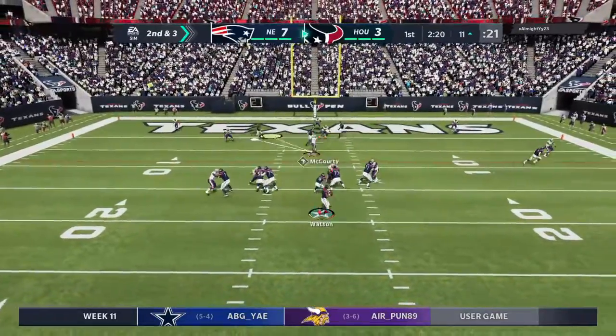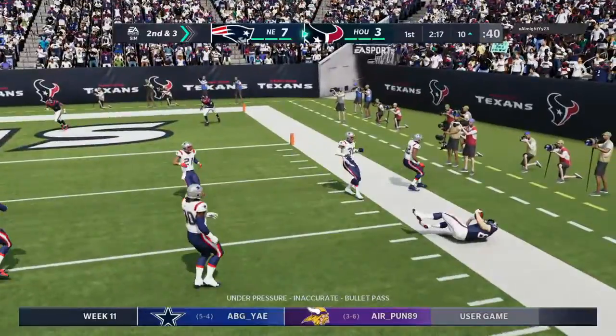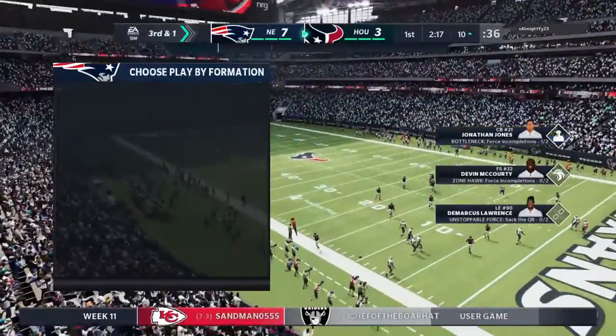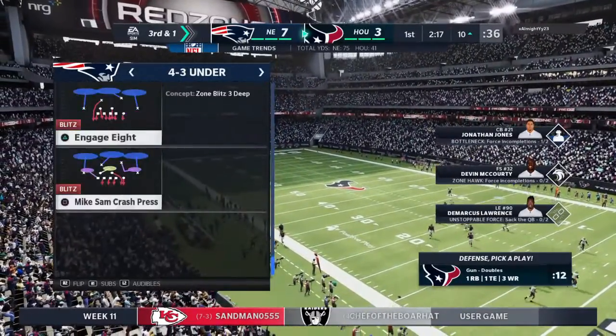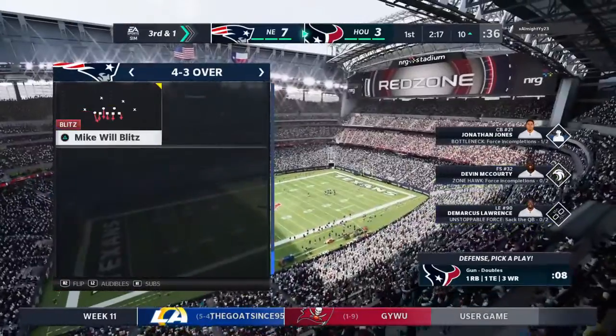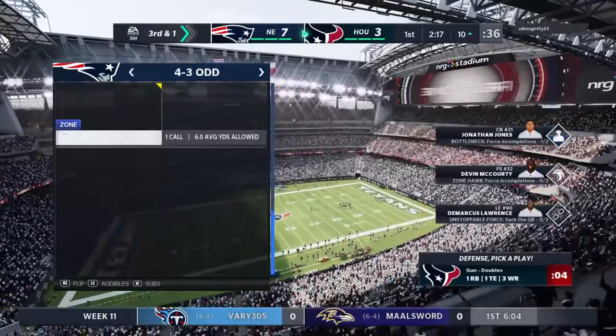From the gun, here's Watson. Flushed out right. It's caught by Davis. That catch good for only a yard, and it'll be third down. That was a nice throw out there to the flat, but they defended that pretty well. The hope is to go ahead and put it on him so he can turn and get upfield and gain additional yardage. There just wasn't anywhere to go on that play.